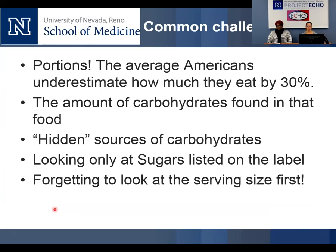Some common challenges that I see is that we don't fully know how much we're eating at a single meal. The typical American underestimates what they eat by at least 30%. And that's rather significant. So a lot of people think they're eating less than they might actually be. The amount of carbohydrates found in foods, some patients can get confused on what foods have carbohydrates and how much.